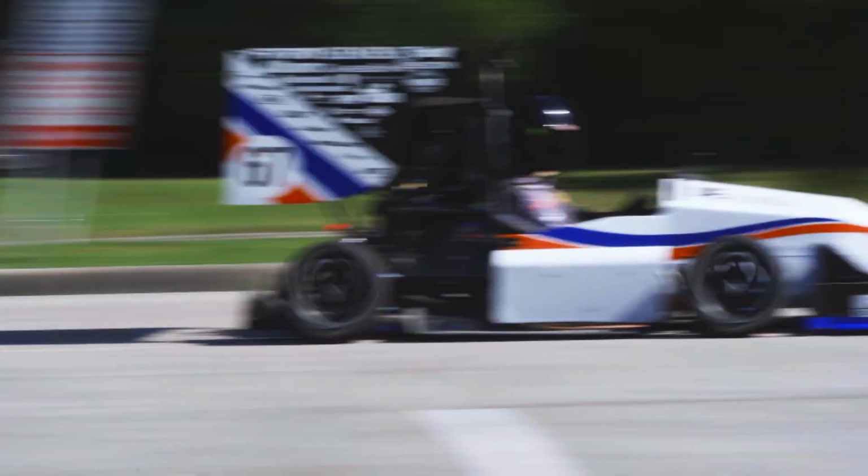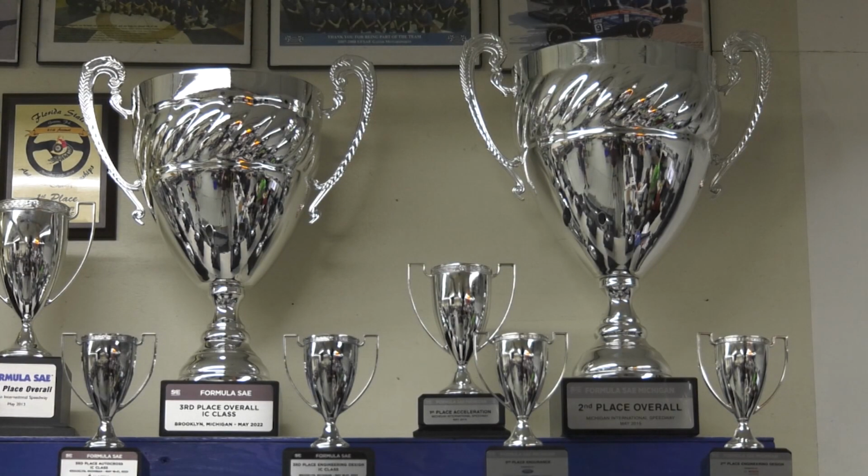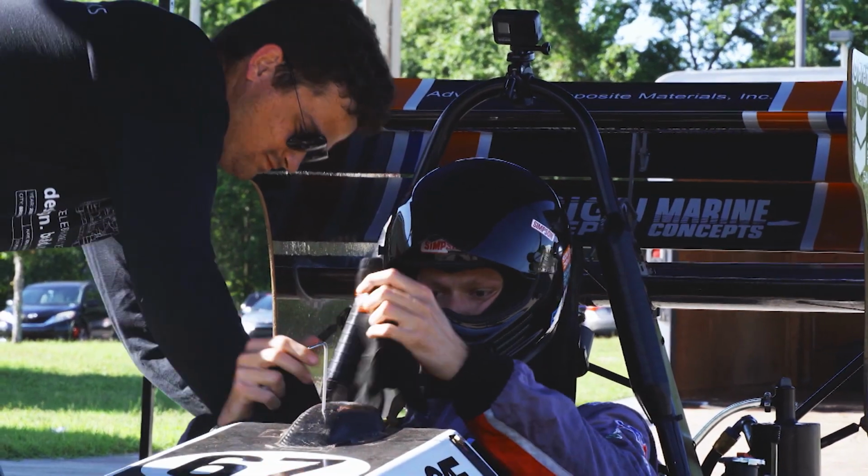Every June, GMS competes in the National Formula Competition in Brooklyn, Michigan, where the car's design and maneuverability is tested. In 2022, the group finished in third place. This past June, it was a battery pack issue that relegated them outside the top 20, and in 2024, Gator Motorsports will have something to prove.